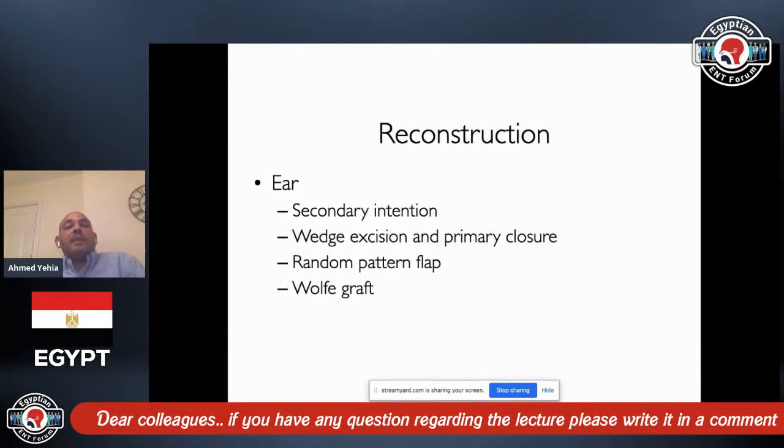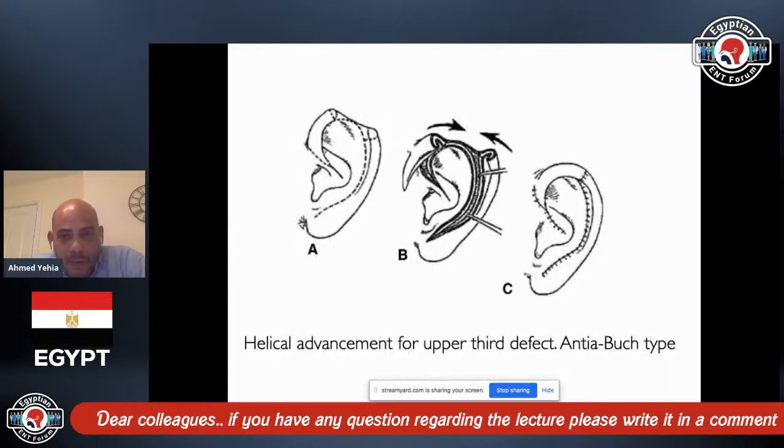Ear reconstruction: second intention, wedge excision or full thickness graft, primary closure, random pattern flap, or full thickness graft. This is another way of doing some nice flaps on the helix, which is the Antia-Buch type. So you close the defect without removing a wedge from the ear.